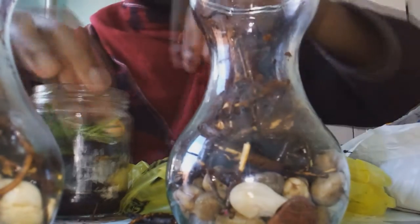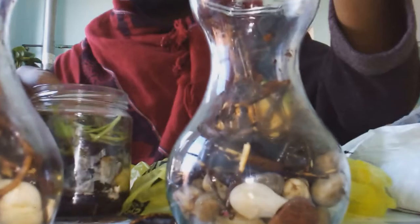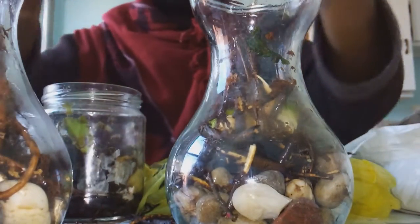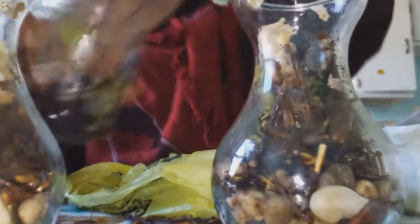So in here I have bits of, what is this? Bell pepper, some cilantro, I've got avocado skin. Ooh, there's garlic. Oh, coffee and tea leaves actually.